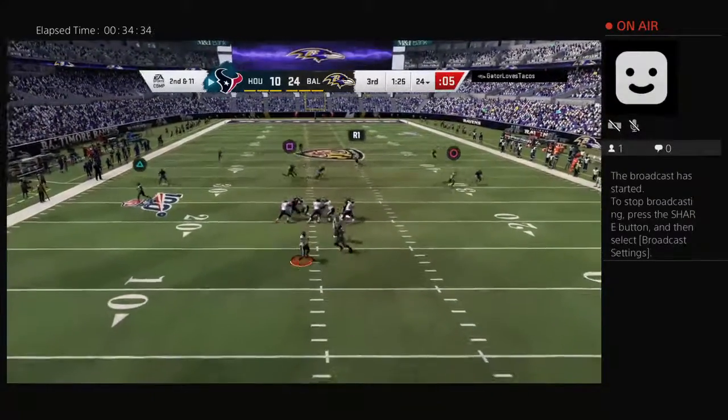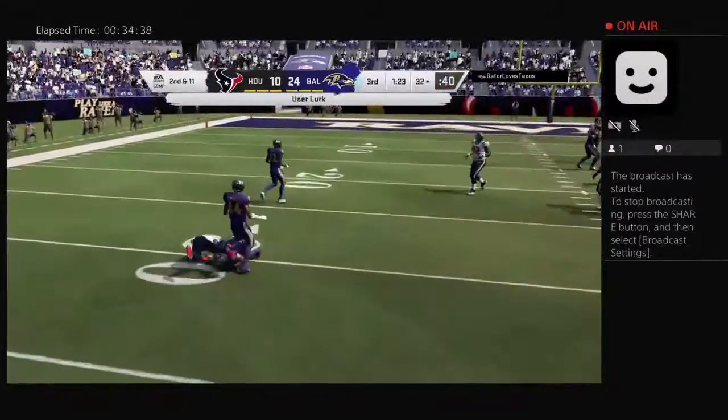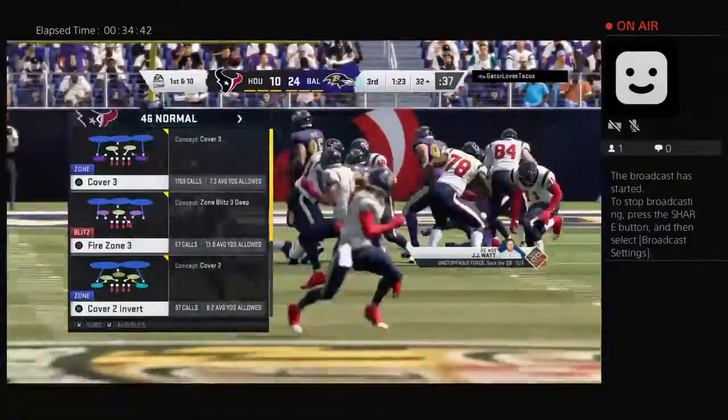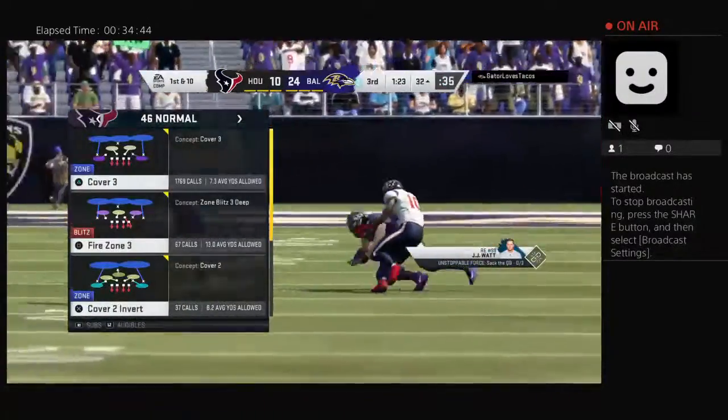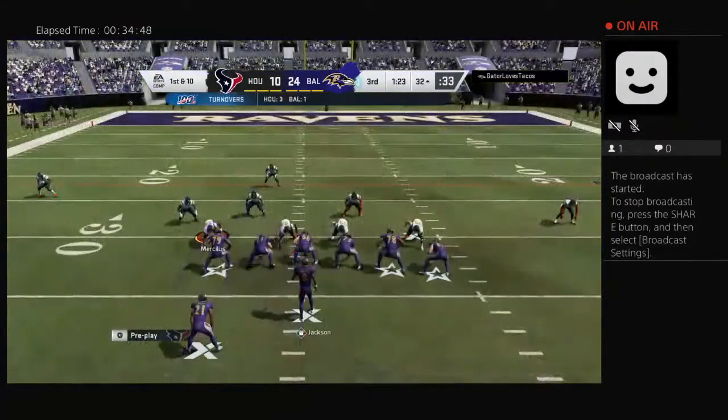Here's Watson. And he's going to be intercepted a 3rd time. Picked off by the Michigan man, Jake Ryan. And they are going to set up shop at the 32-yard line. So that's back-to-back drives where they've thrown an interception.